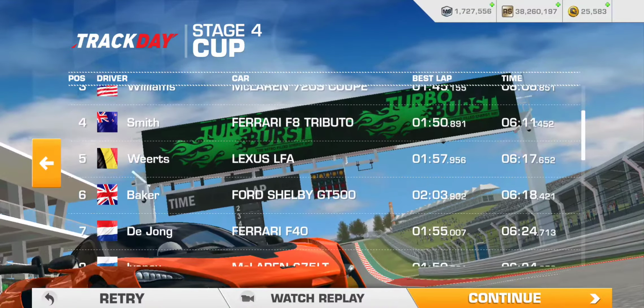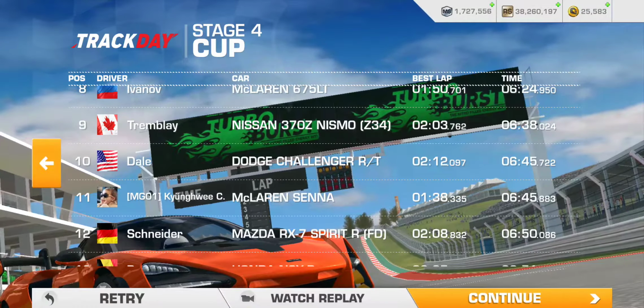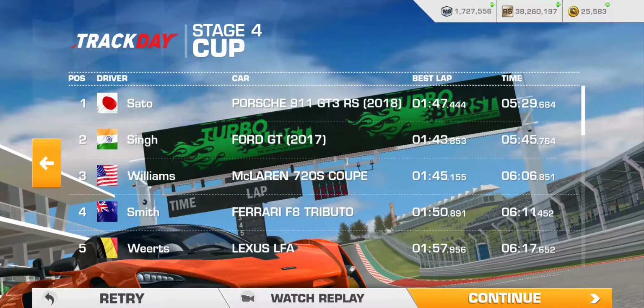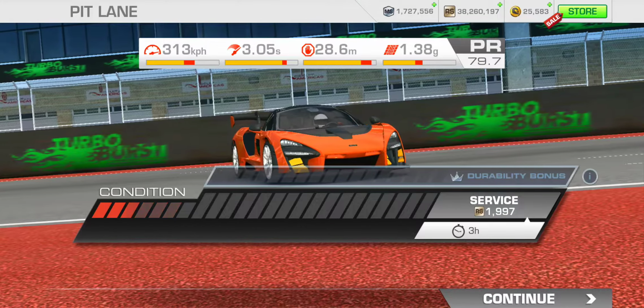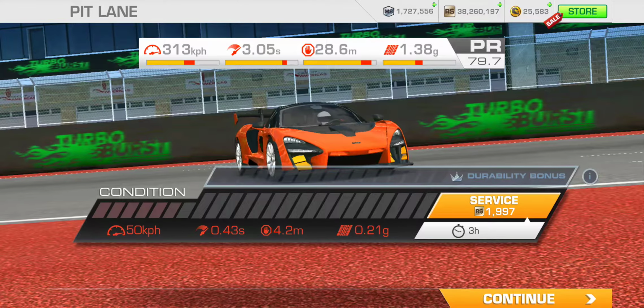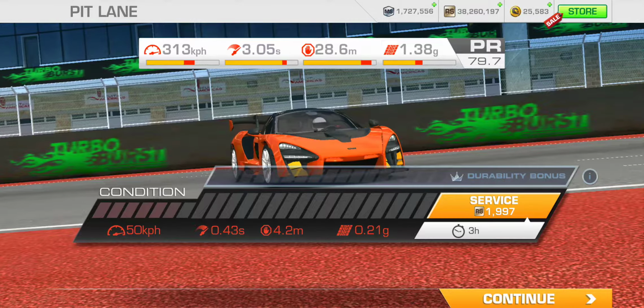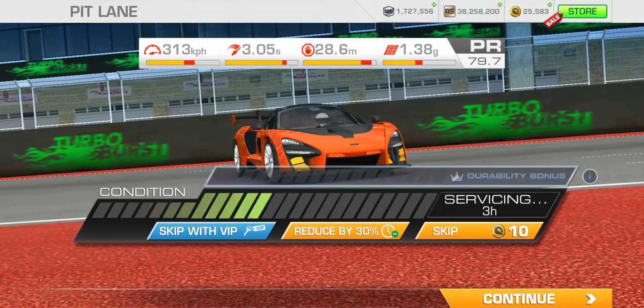147. And then I came in at 138. Interesting. But anyway, managed to get through yet another stage without needing to service the car mid stage. So that's always a win.